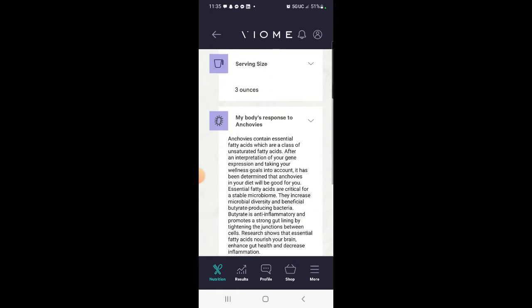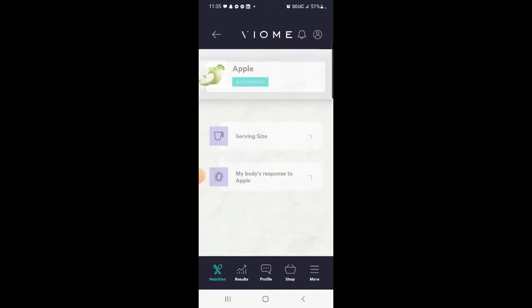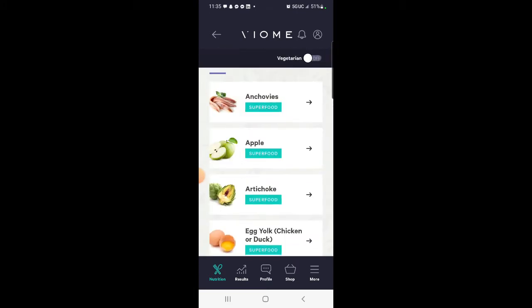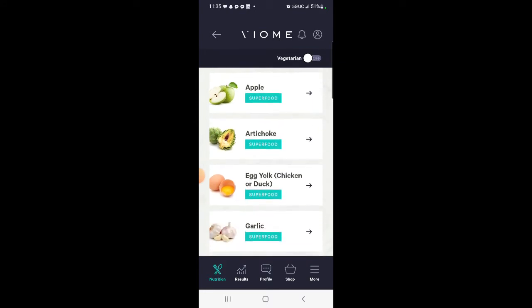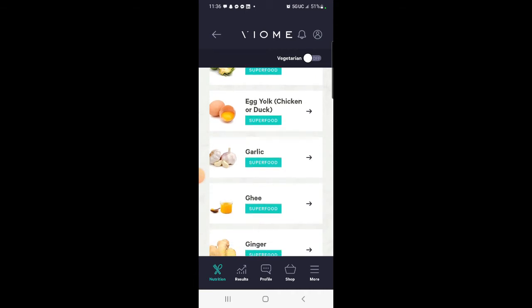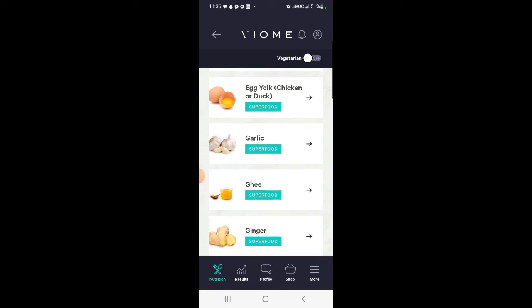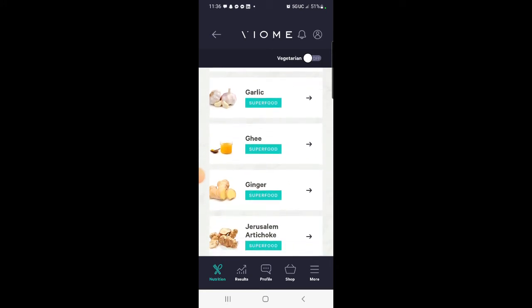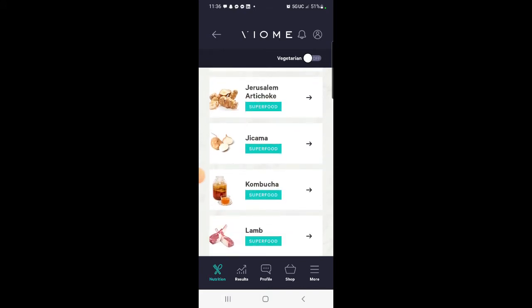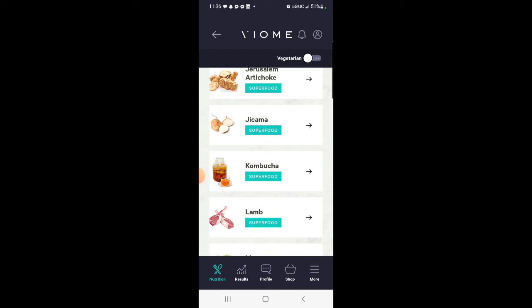So I like that they tell you why, same thing. All of these foods will tell you why they're saying what they're saying. So my superfoods are anchovies, apple, artichoke, egg yolk, which I used to just eat egg white because I used to think it's kind of gross to eat egg yolk, but yeah, I would always toss out my egg yolk, but I'm incorporating that back into my diet. Garlic, ghee, ginger, Jerusalem artichoke, which I'd never heard of before. Been on the search for that at the grocery store.